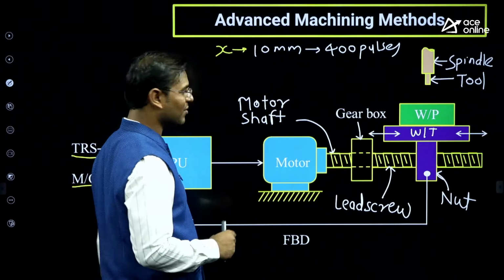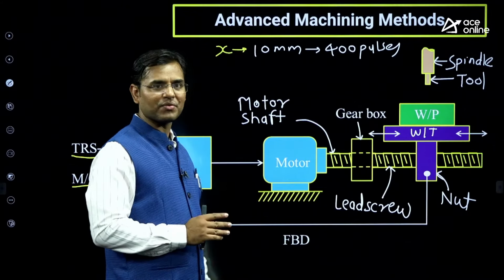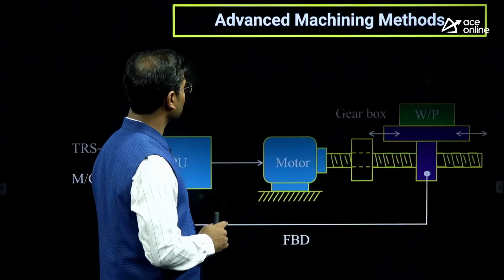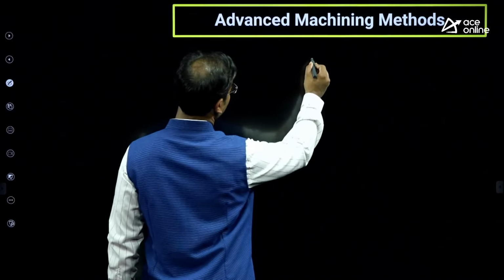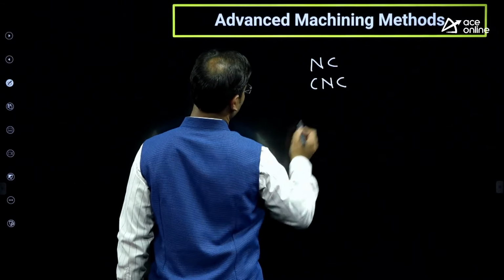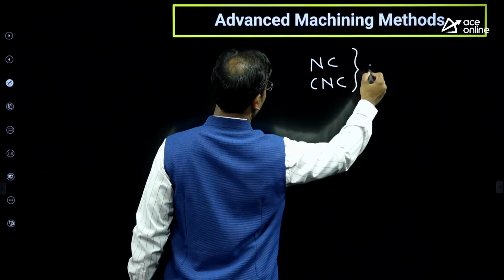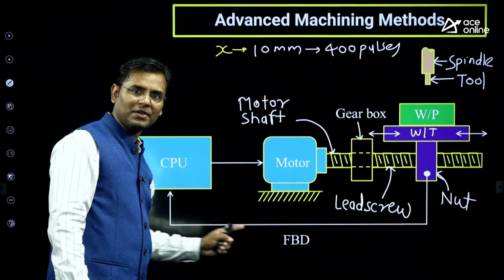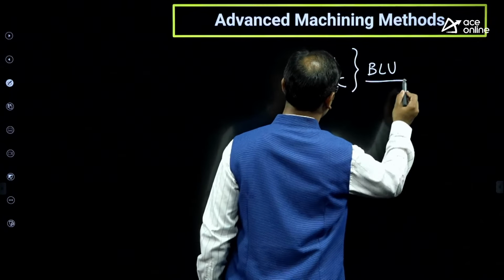Here I tried to explain in a short span, and this is a very important topic to prepare for your exam from advanced machining methods. Then how many topics are there in advanced machining methods? The NC machines are there, CNC machines are there, and the numericals are available on the BLU, that is the basic length unit. How to calculate that basic length unit? By using this diagram we can calculate, and those BLU numericals are very important.